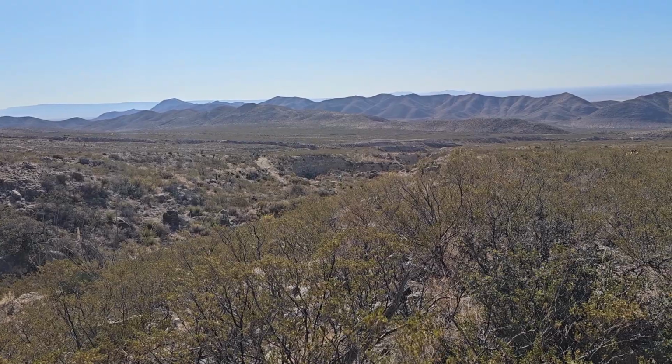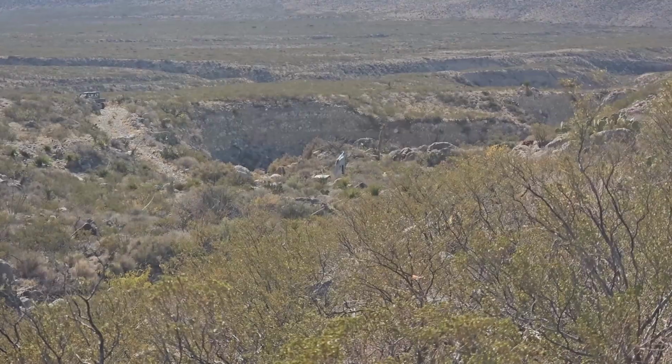Well, looks like they're working on Williams Ranch Road.